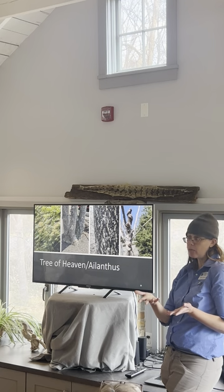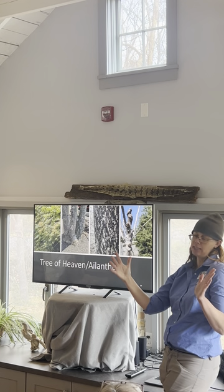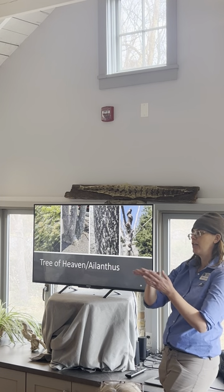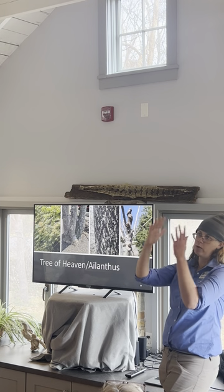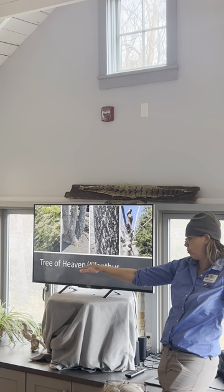You can do it that way, but it's going to be a long process to get them all. They can sucker. You know how long tree root systems go? It can go up to 6 times the width of the canopy. So they go pretty long.